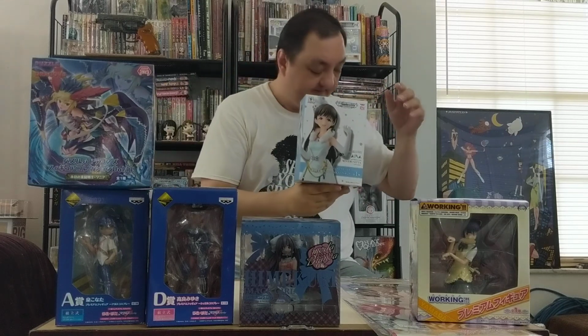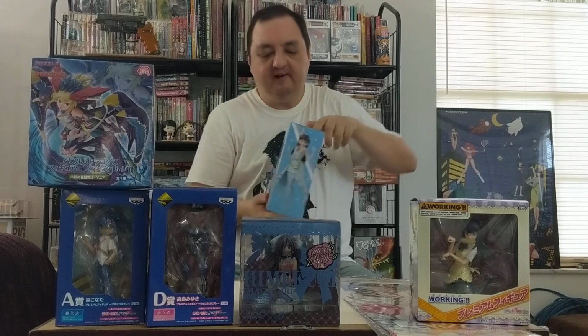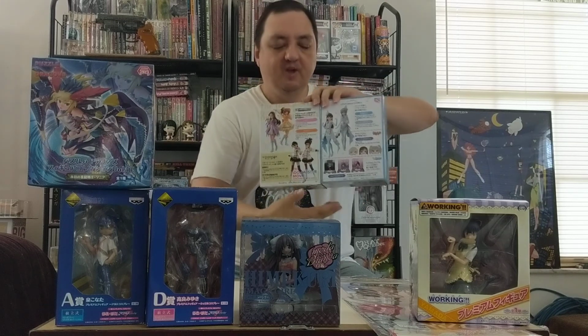Here's another figure in the same JAMA Crane Game UFO Catcher series. Actually, there are two of these. I am, for the most part, very, very satisfied with this large Mandarake purchase that I made. There are two decisions that I wish I had changed. One is that had I realized that the wall scrolls were going to ship in a separate box, I would not have ordered wall scrolls.